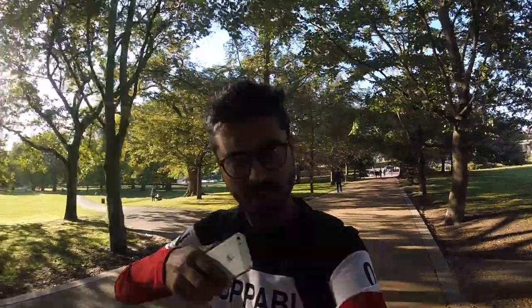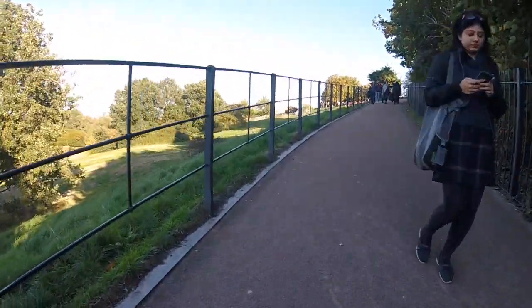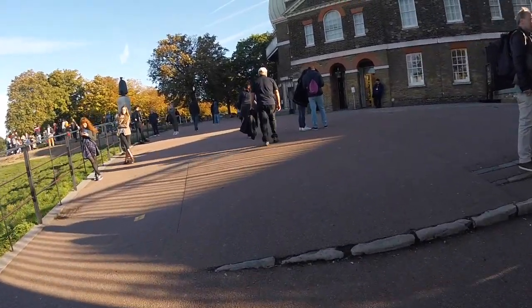So right now I'll be going to the Greenwich Observatory. That's the point where the 0 degree longitude line goes, and if it's free entry then I will definitely go. If it's paid then we'll see if it's worth it or not. It's a small climb to the observatory. You will get better views as you get to the top. Continue doing what they're doing, they're gonna collapse at some point.